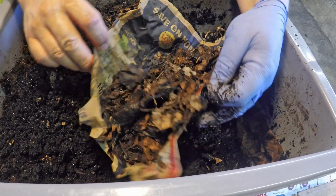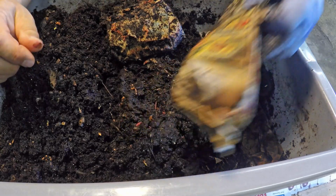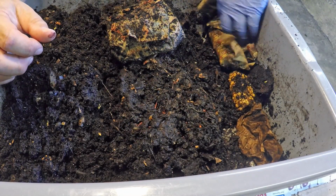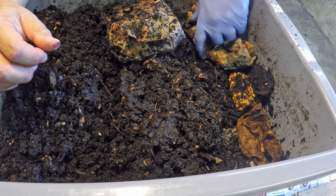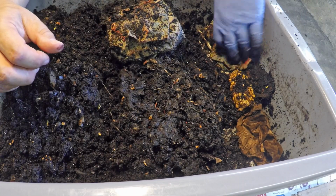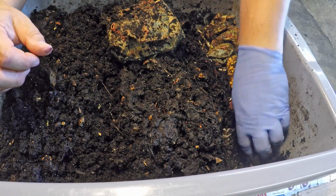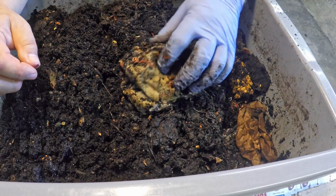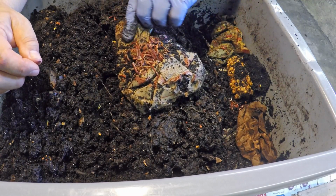Well, whatever. I guess the bottom line is that the tub that we removed it from was done. There were no worms in it, so I'm considering that as a finished, complete tub of vermicompost. However, in this bait bomb, I believe we're going to have slightly different results.